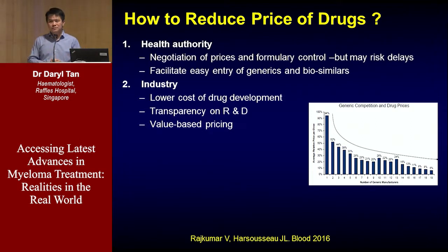And also, we're always looking forward to value-based pricing. That means the patient pays only if the drug works. If the drug doesn't work, the patient doesn't have to pay. But unfortunately, this only applies to CAR-T for leukemia children. But for most adult patients, unfortunately, we don't have this kind of system, value-based pricing, where you pay only if the drug works.